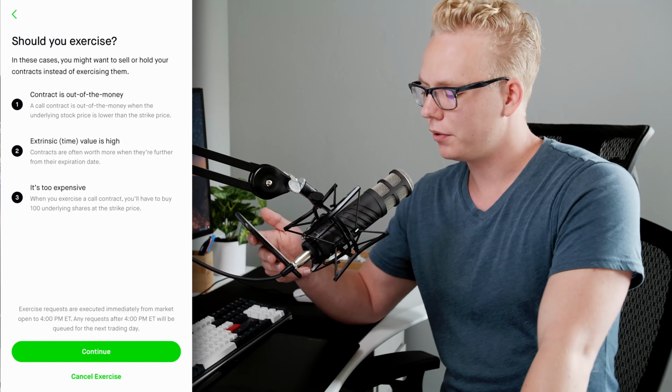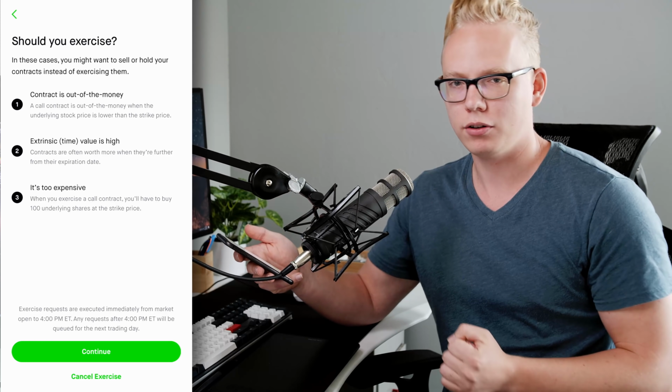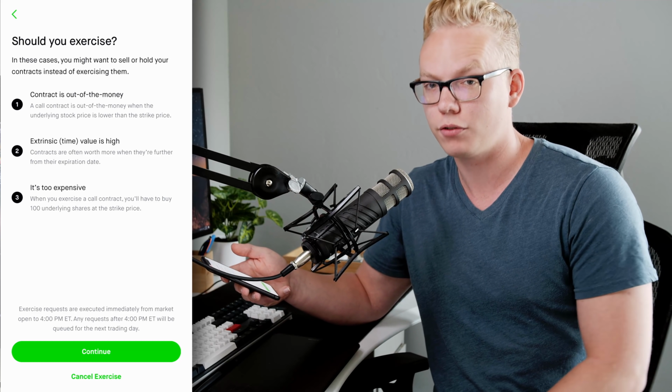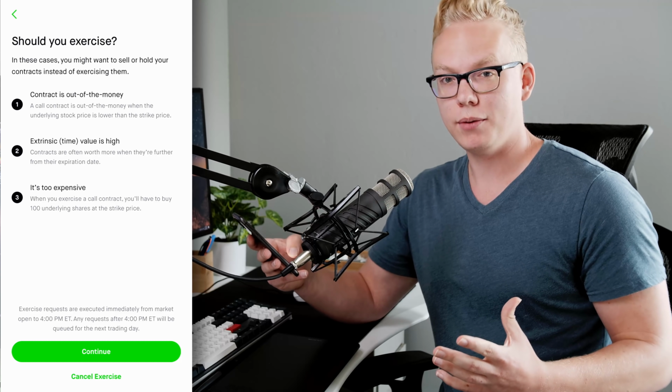Now, the third reason Robinhood gives you why you might not exercise, if it's too expensive. If your account can't handle it, if you don't have the margin, or you just can't handle the leverage of owning 100 shares of the underlying at the strike, then you probably shouldn't exercise. You should just sell the option back to the market. But we're going to do it anyway, so you can just see what happens.